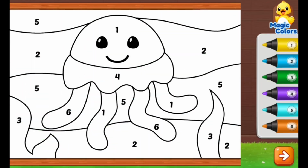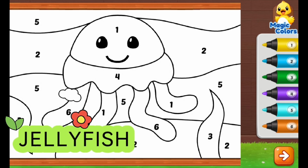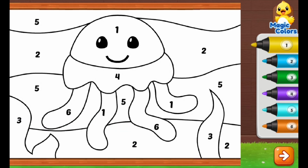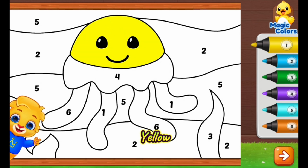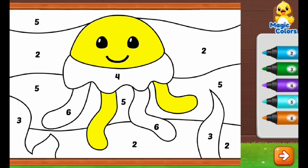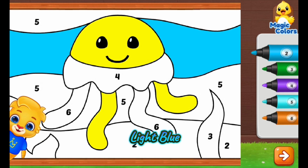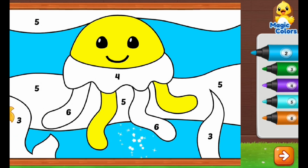The fourth picture is a type of spineless sea animal, a jellyfish. One. That was awesome! Yellow! Two! Superb! Light blue! Perfect!